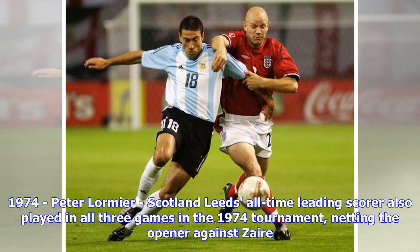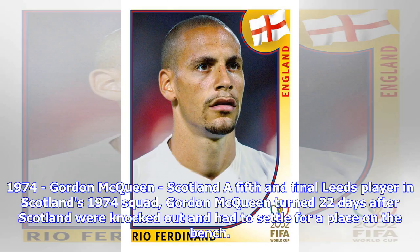1974, Peter Lorimer, Scotland. Leeds' all-time leading scorer also played in all three games in the 1974 tournament, netting the opener against Zaire. 1974, Gordon McQueen, Scotland. A fifth and final Leeds player in Scotland's 1974 squad, Gordon McQueen turned 22 days after Scotland were knocked out and had to settle for a place on the bench.